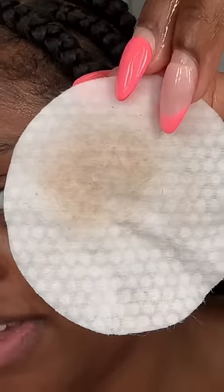I'm attempting to do a makeup look using only the products in my Ipsy box. There's no foundation or concealer in the box, so we're just gonna have to rely on this skincare. I'm gonna put on this hyaluronic acid peel, do a little exfoliation. Wow, look at all the stuff that came off my face.